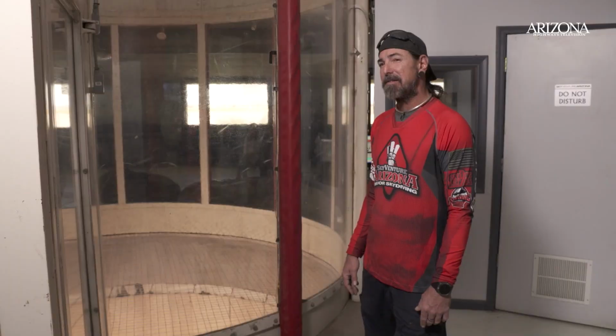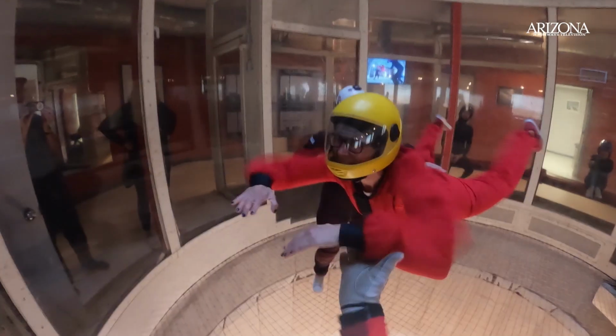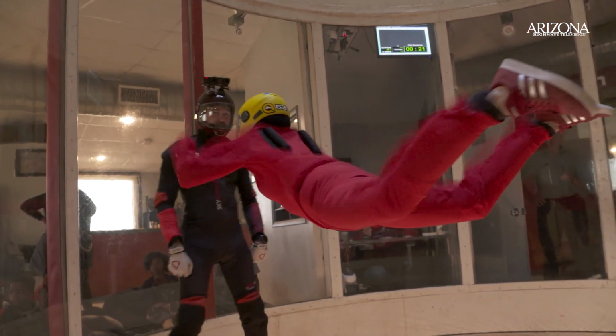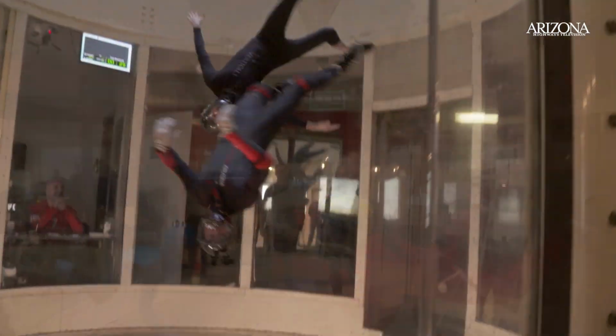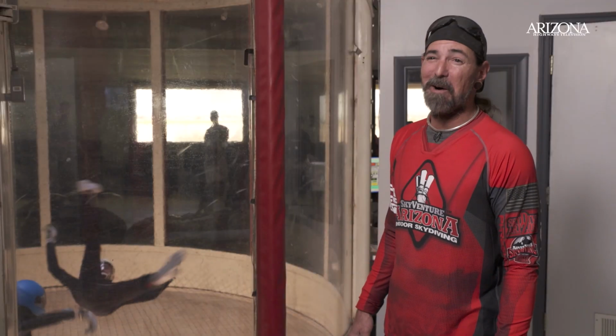It's just like skydiving, pretty much, except there's a lot of reference points that we don't have in the sky. In the sky, you might be thinking you're doing great, but you might be flying backwards the whole time. Well, in here, if your feet were to keep touching the wall, that's going to tell you you're going backwards the whole time. And like skydiving, it's an adrenaline rush. If you have an addictive personality, you're going to be hooked right away.